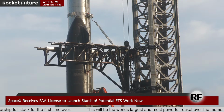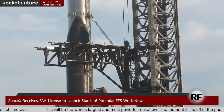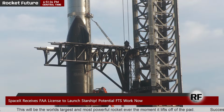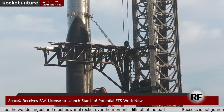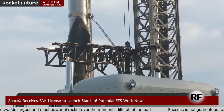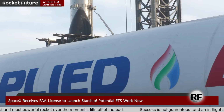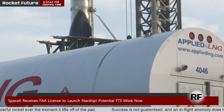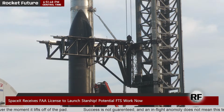Of course, after the FTS is installed, we would expect to see Ship 24 lifted and stacked on top of Booster 7. I'm not sure if that's something we expect to see tonight or not, but we'll hang out here for a while and see if we see any indications of that. We got some methane coming into the launch site right now while they're working on the FTS system.